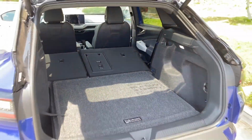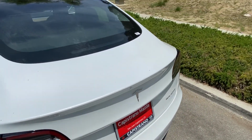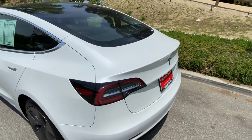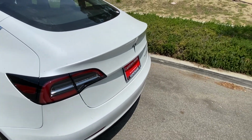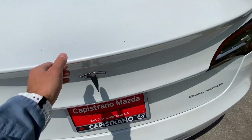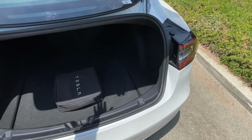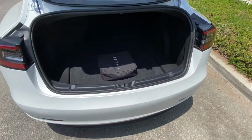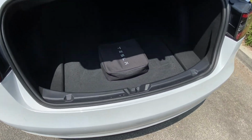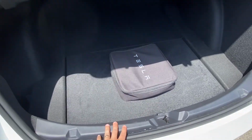Okay, so let's check the trunk space of the Tesla Model 3. Coming to the back of the Model 3, I definitely like how they make this kind of a coupe, hatchbacky look, and how it slopes down. It looks really sporty with this little extension. The trunk is actually not that big, but again, we're looking at a compact sedan, not a compact SUV, so it's not that wide. And what I don't really like is how tall this part is.